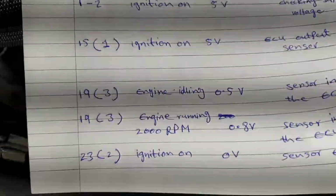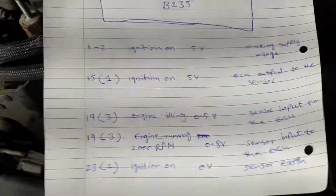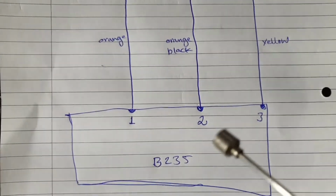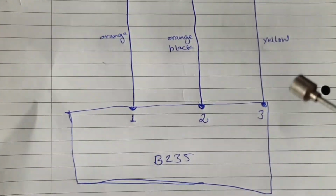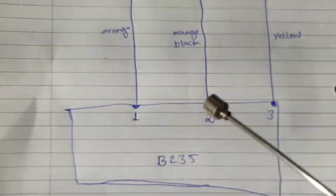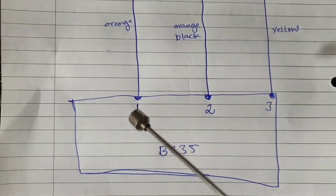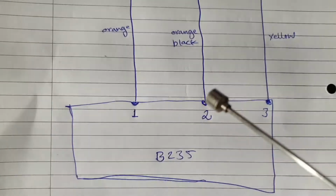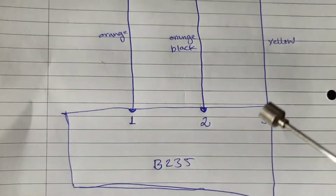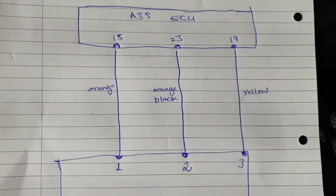So we are going to put this specification into practice, so stay with us. If you remember, this is the sensor pin function, or pin layout. Number 1 is the 5 volt reference voltage, number 2 is the ground for the sensor to the ECU, and number 3 is the signal wire, or signal voltage, to the ECU.